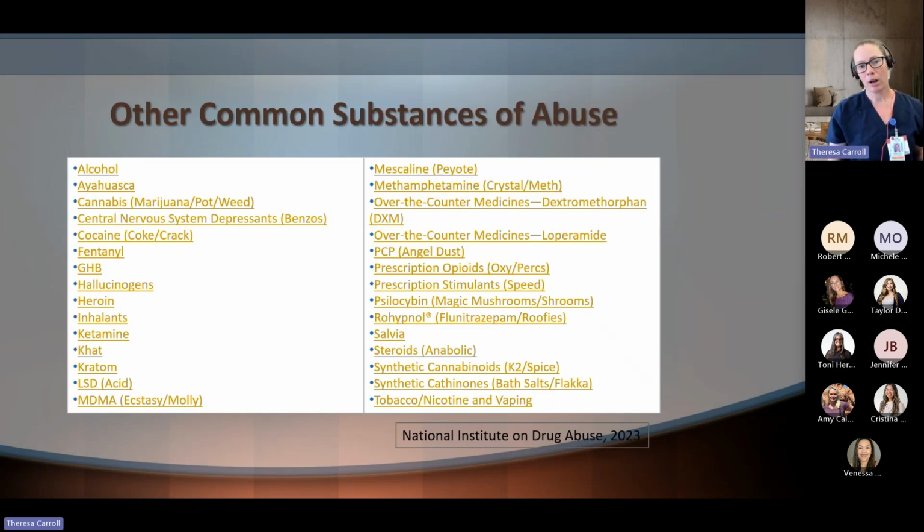So other common things, we hope you understand why we focused initially on alcohol and opiates, because it is not only very, very common, but again, they're potentially the two most deadly. So thinking through what do I need to be concerned about first, those are kind of the top two on the list.